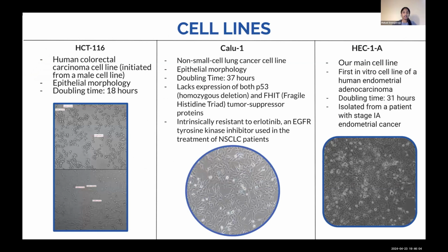So these are the cell lines that we are using. In our project, we're using a total of three cell lines, the HCT116, CALU1, and HEC1A cell lines. So we first started off by using the HCT116 cell line to practice our cell culture with. This cell line is a human colorectal carcinoma cell line, which was initiated from a male. So it was originally taken from a male. And it has an epithelial morphology, as we can see from the image below, with a doubling time of 18 hours, which is significantly lower than the CALU1 and HEC1A cell lines.